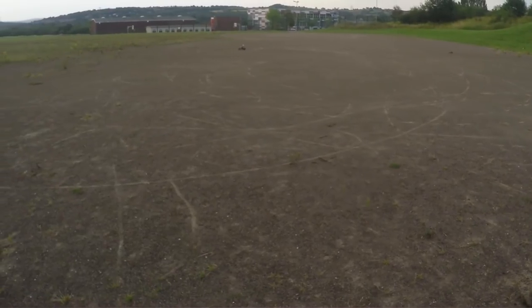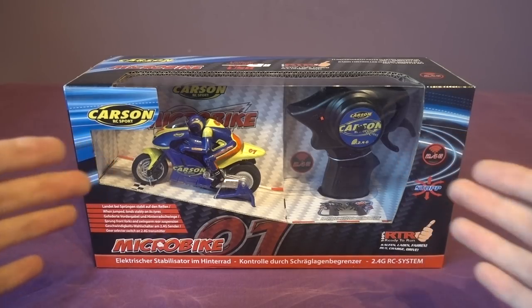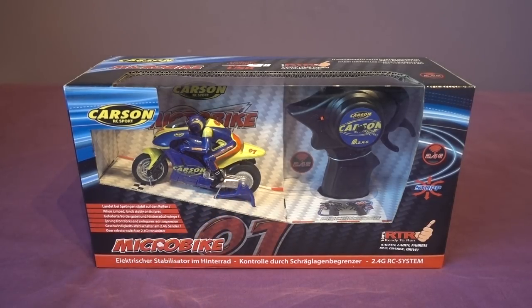However, last week, another chap in our club named Phil bought this model and let me have a go of it. And before he had even sat down on the other side of the sports hall after me having a go of it, I had already bought one on my phone, because this one only costs 22 GBP, but it still has a gyro in the back wheel to keep it upright, and it even has suspension.